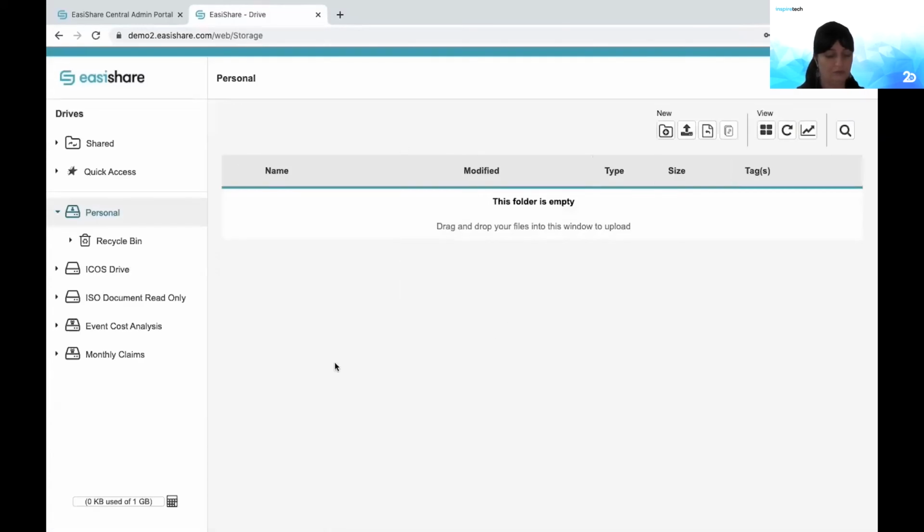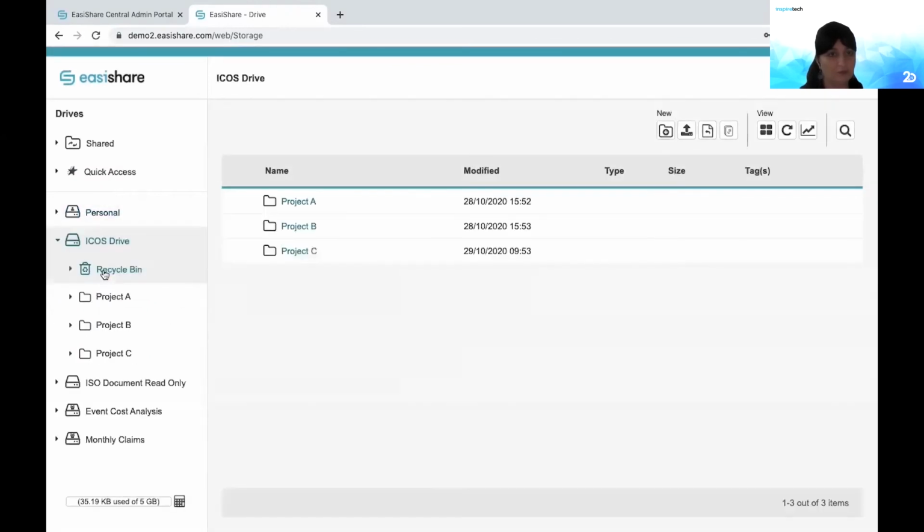As you can see from the interface, this is very much based on the Windows File Explorer. On the left hand side here, you have the folders and the drive that you have access to. If you remember, under the admin portal, I was showing you that I have got access to this ICOS drive and I have been assigned as the owner. And inside this drive, I have actually created several folders as well. Okay, on the top here, these are all your functionality buttons. They are dynamic depending on your activity.